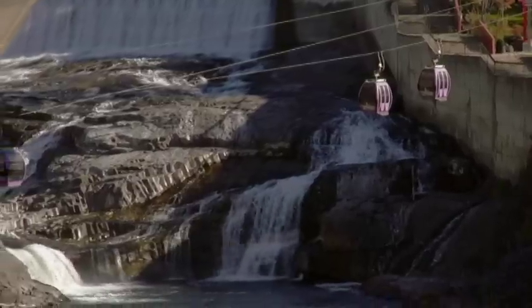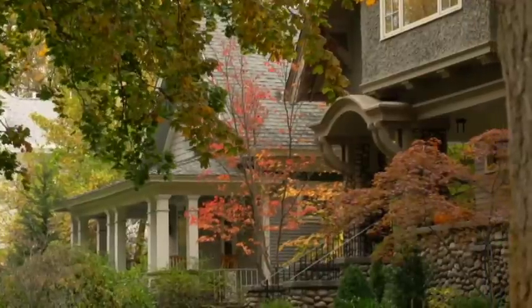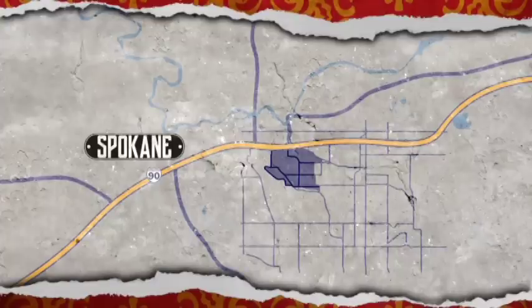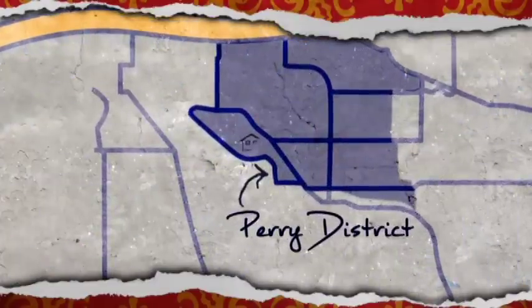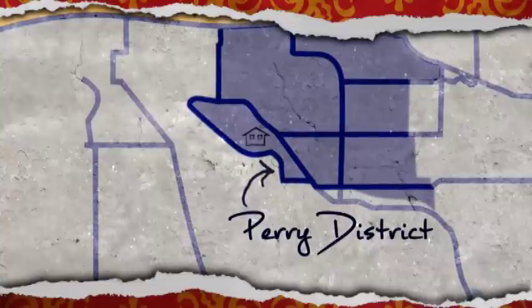We love bungalows because they have so much built-in charm. We're so lucky to have so many bungalows to choose from in Spokane. They're everywhere. Today, Carolina and I are walking through an old bungalow we just bought in Spokane's Perry District, a great area with lots of new shops and restaurants.